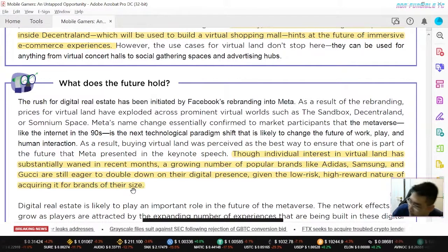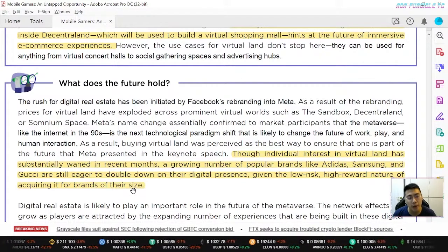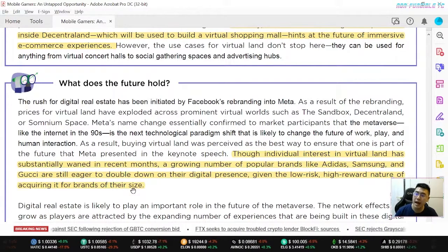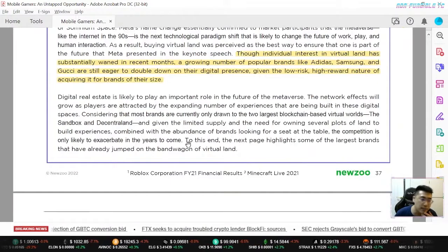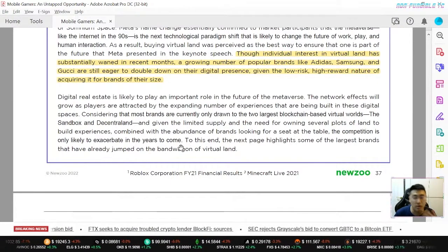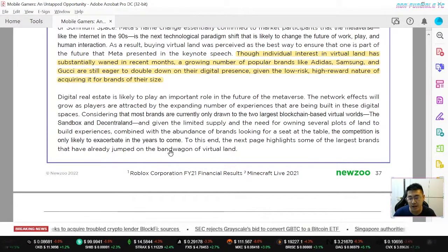So they're kind of saying that this metaverse land, in the future or right now, is being targeted by big companies rather than individual users. Okay, that would be interesting to see. If you are an individual user, it really depends on what your goal is, right? If you want to use this metaverse land to create events and generate value, then it makes sense for you to be active there, right?